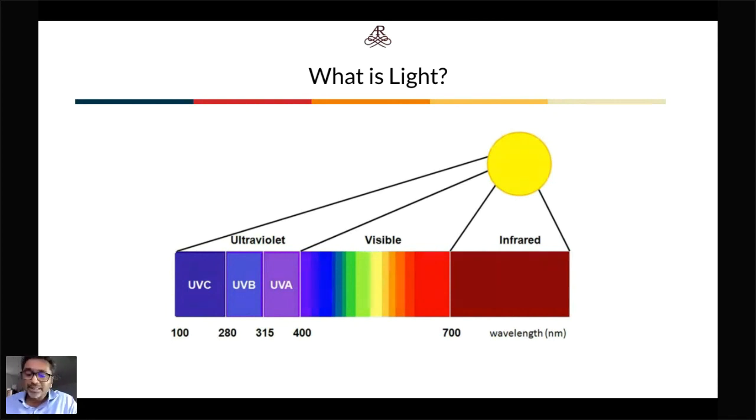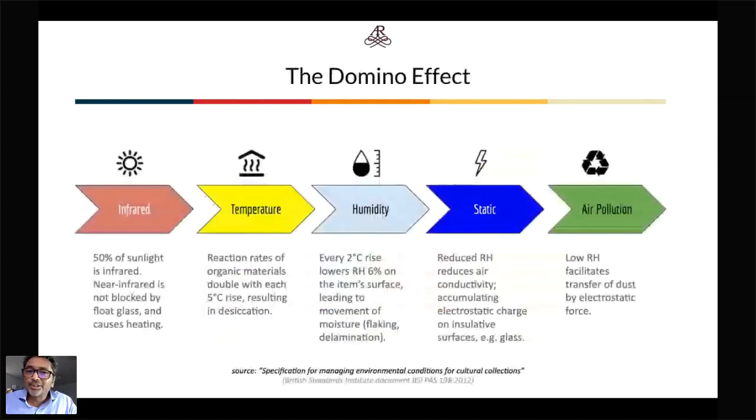On the right-hand side, you see infrared. And we're going to talk a little bit more about infrared right now. So there is a domino effect. With the sunlight that's coming down to Earth, about 50% of that is infrared. The highest frequency part of that is called near infrared, and it's not blocked by float glass. That's typically the type of glass that you would have in your window. And so it causes heating.